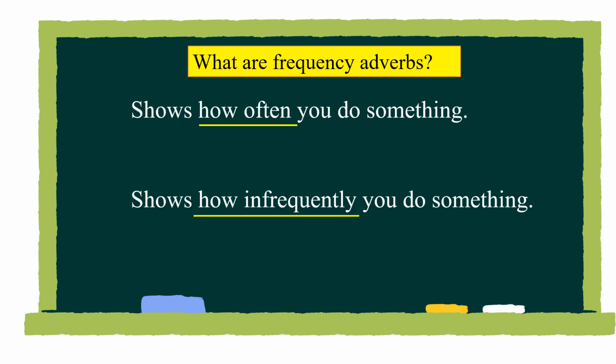Frequency adverbs show the regularity of an action, illustrating whether it occurs with high or low frequency. It shows how often you do something or how infrequently you do something. Do you do that sometimes or not very much?